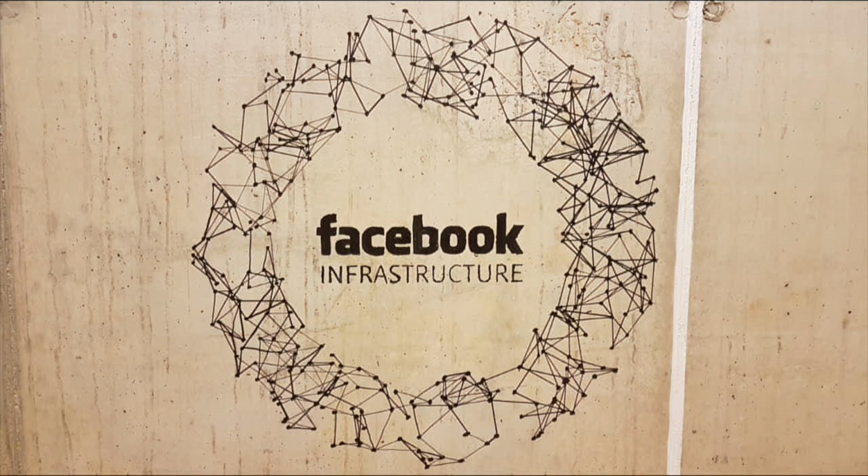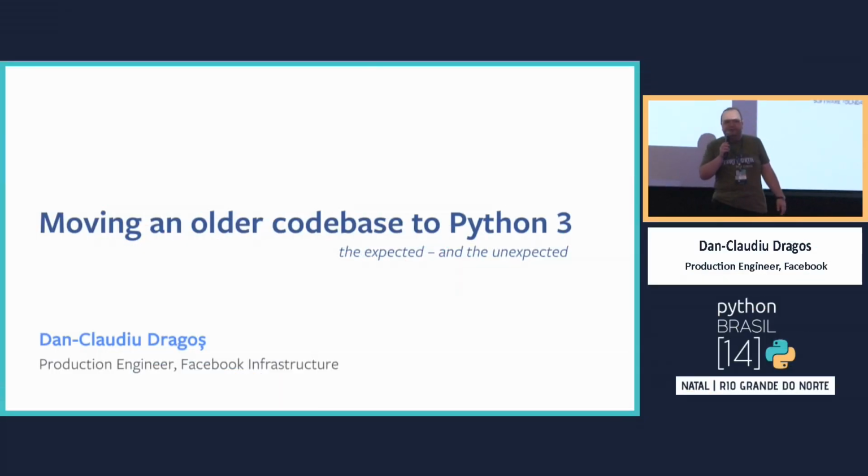I work for Facebook in the infrastructure division. I'm a production engineer working in the Dublin office. My area of activity, or business, or however you want to call it, is data centers. Me and my colleagues do tooling for data centers. In our space, we do not see data centers as server farms, as you may imagine. We see them rather as industrial plants, or, I don't know, something that may seem scary for many of you. But it's not, because we use Python in our space.